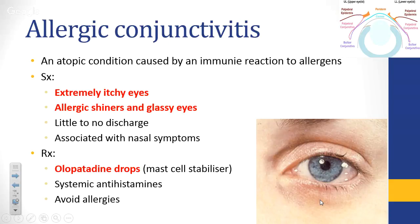Cool. All right, so allergic conjunctivitis is a bit of a different beast in the sense that this is an atopic condition, like all atopic conditions. It's part of hay fever, essentially. And this has extremely itchy eyes. This is more itchy than the other two.